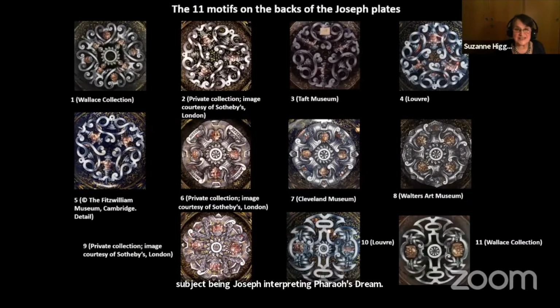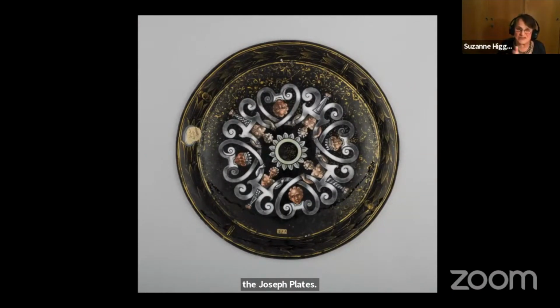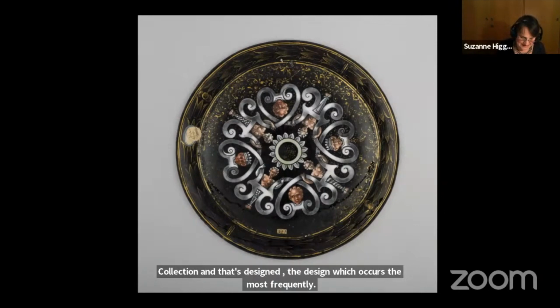The back designs within the Joseph plate sets were also not consistent, and 11 different back designs have been identified on the Joseph plates. Judging by the extant examples that we know of, design number 1, which you see in the top left here, was the most widely used, and we know of 9 examples of that on the Joseph plates. So here you see a back view of Joseph taken to prison in the Wallace collection, and that's what Julia and I have identified as design number 1 of the back designs, so the one that occurs most frequently. All the Joseph plates known to us are modelled on prints.